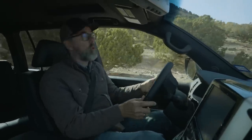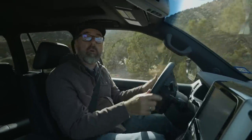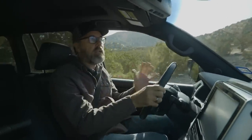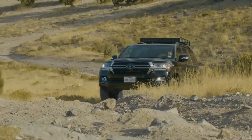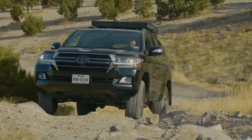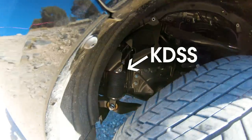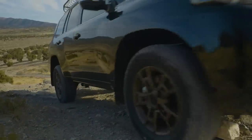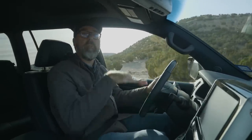There are other things such as crawl control, which is a low-speed cruise control that works uphill or down, forward or reverse. There's also a multi-terrain select that reconfigures the traction control for different types of terrain. But the thing that I really like is the Kinetic Dynamic Suspension System, KDSS. It's a set of stabilizer bars that can sense when you're off-road and basically disappear. They disconnect using a hydraulic mechanism so you have maximum articulation.